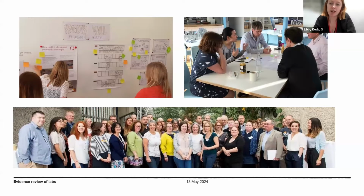Over time, our learning has increased. With each lab, we've done a lot of iteration, looking at what has and hasn't worked and how to improve, leaning heavily on our evaluation partners and evolving our theory of change as we've gone along. We then commissioned this evidence review because we wanted to do a bigger and broader stocktake of how the literature and practice around social innovation labs had evolved since those early days of setting up QLab.